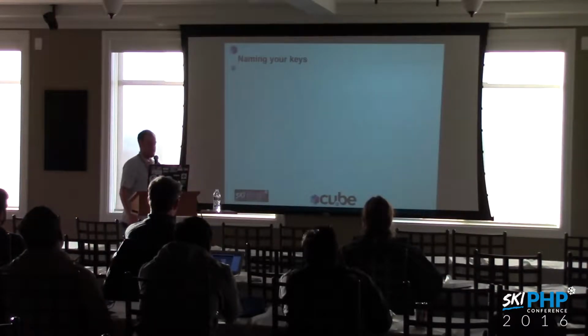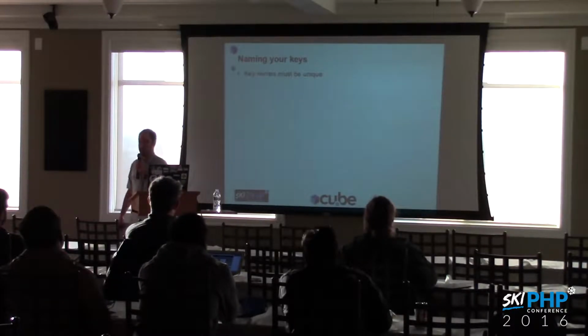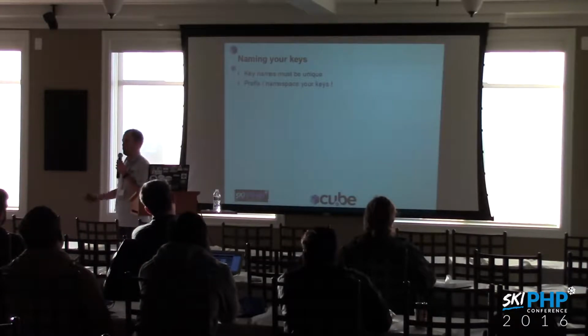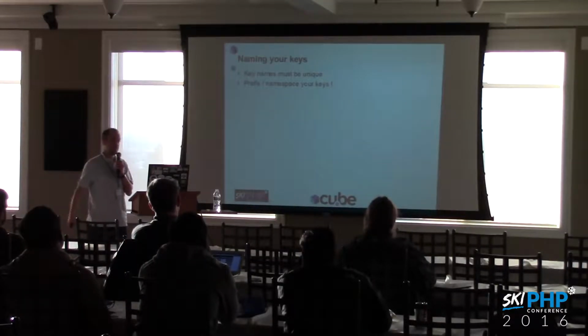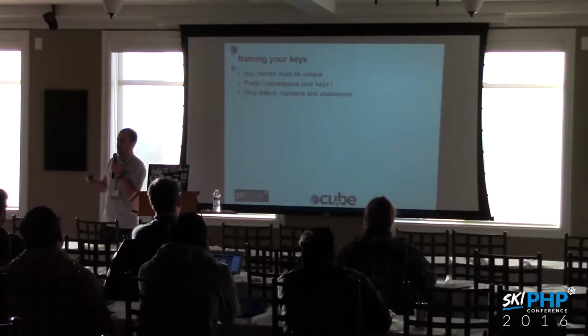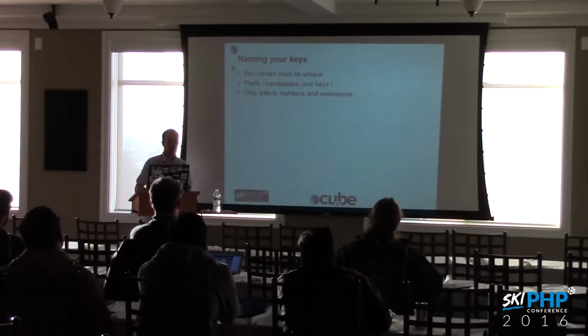Naming your keys. Very interesting topic always. Key names must be unique, really. Well, it's kind of important, obviously. If you're using a memcache server for more than one project, it's kind of a good idea to prefix them. And it's always a good idea to use only letters, numbers, and underscore. And the reason for that is, let's say at some point you want to switch from memcache to another technology, and there are certain limitations on the key names. If you stick to this, you're never going to get any problems switching from one to the other.